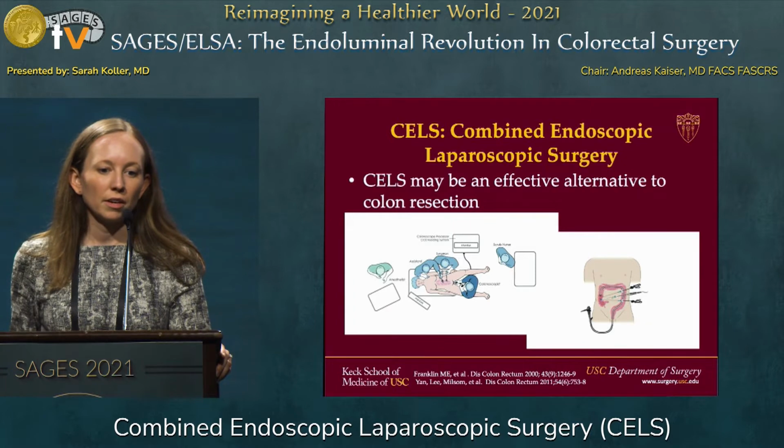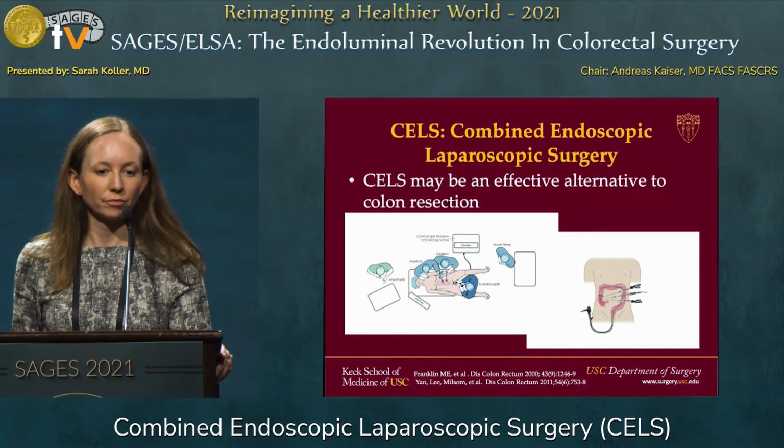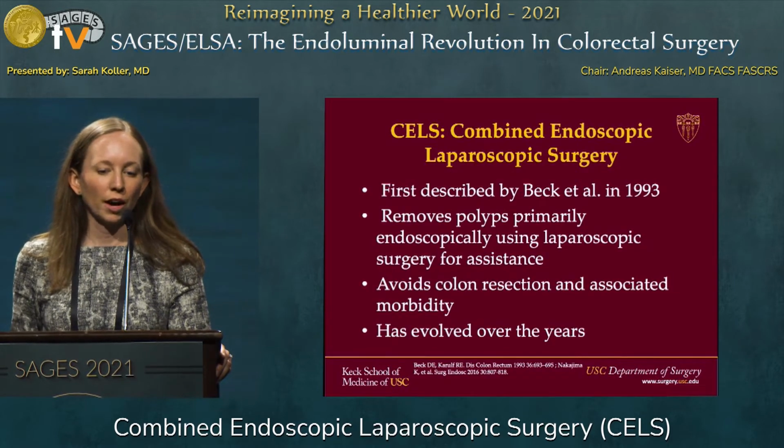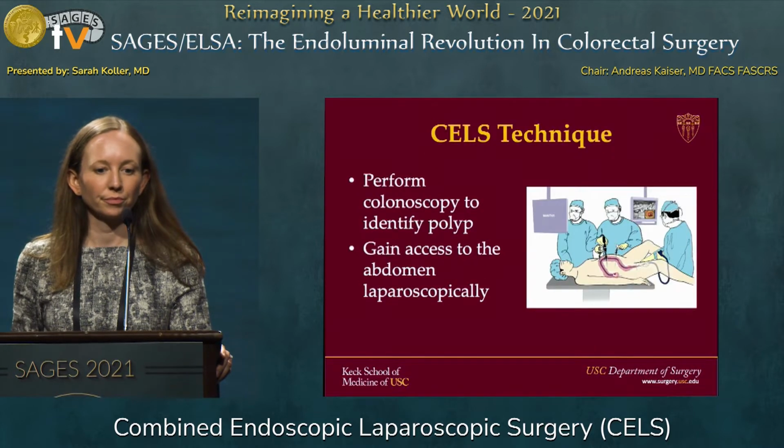However, CELS may be an effective alternative to colon resection, and one of the big pluses with CELS is that it doesn't require any specialized training, and any surgeon can do it. It was first described back in 1993. It involves removal of polyps primarily endoscopically using laparoscopic surgery for assistance. This method allows us to avoid colon resection and the associated morbidity, and it's really evolved throughout the years since it was first described. It now goes by many different names and is performed in many countries.